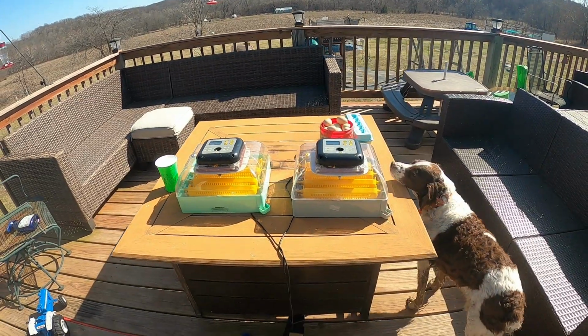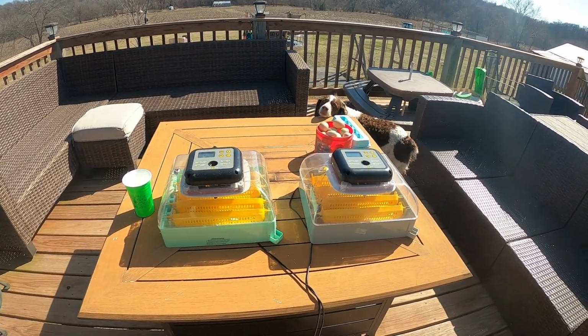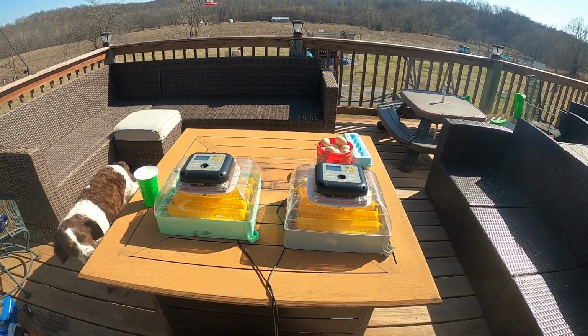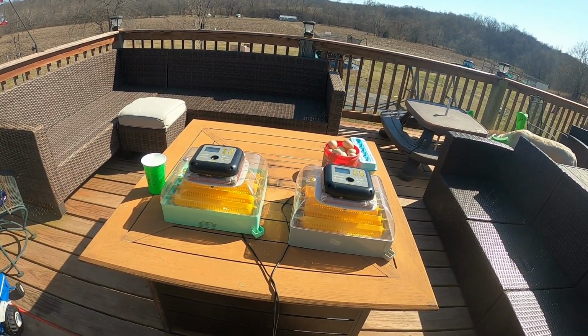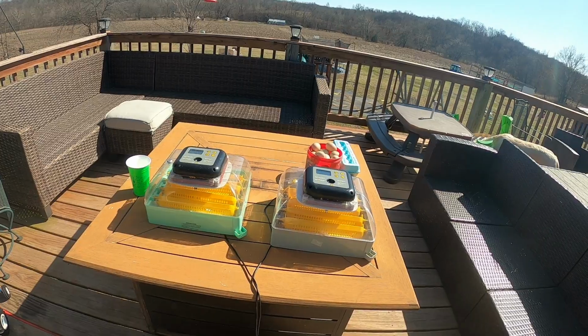Okay, so I've got everything set up on the deck here for demonstration purposes, and what we're going to need. I've got 2 of the incubators. I like these. There's a couple different styles we bought. There's one out there called a Little Giant. Everyone kind of starts out with that, or a lot of people do. They're good, but you got to turn the eggs themselves. These have automatic turners, which is nice.